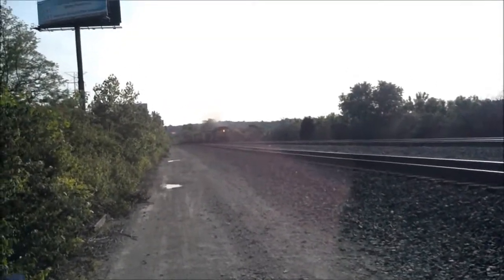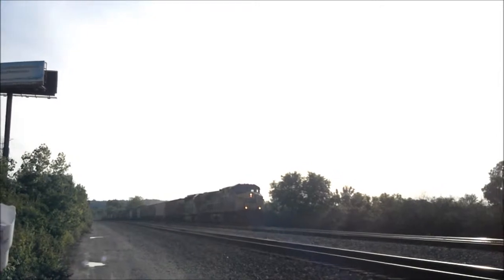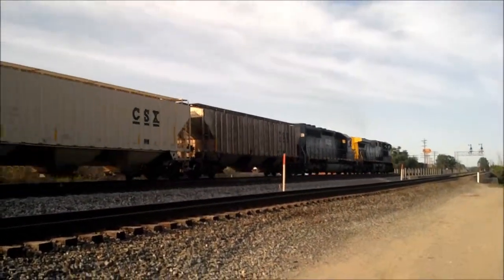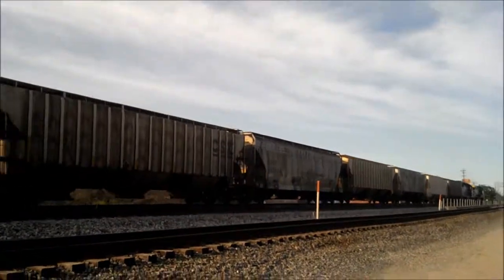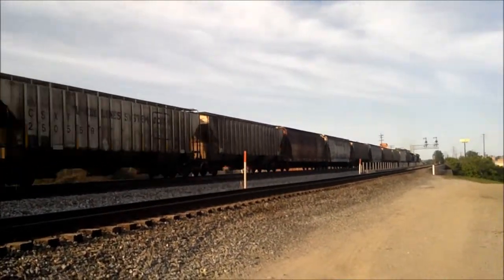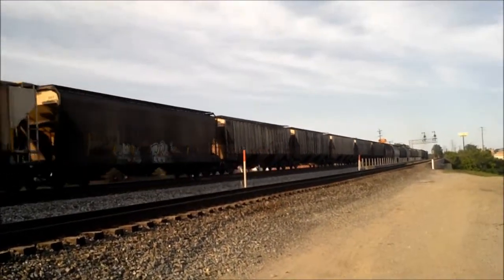Another end-of-train device. Oh, that's a shiny one here. Is that second one a CSX or is that a Conrail? 44 AC, ST40. So HLCX. Another grain train, looks like. Seaboard Coast Line. Those are some old cars.